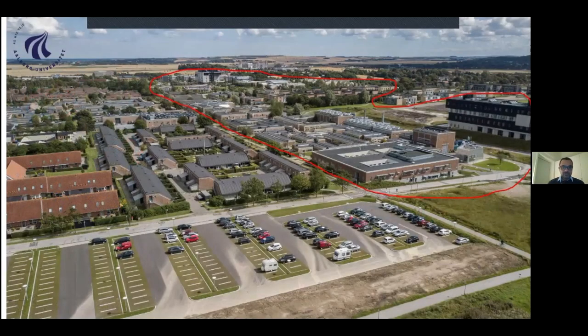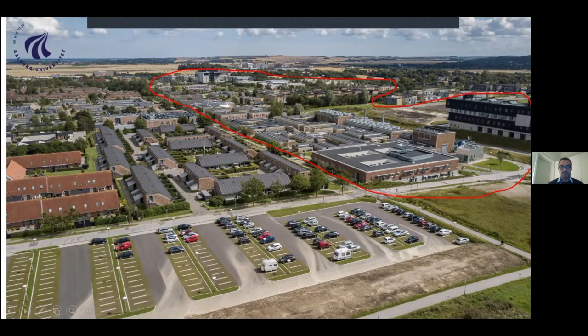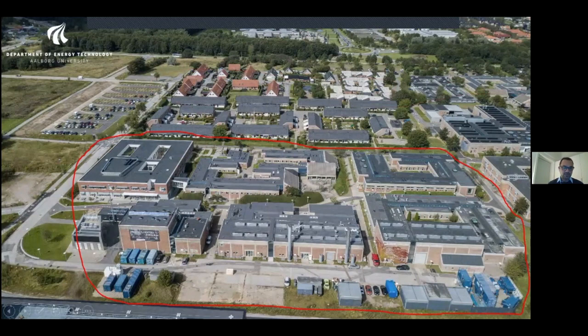If you look at the aerial view of our campus at Aalborg, this is all which I circled with the red line. This is Aalborg University campus. And if you want to see my department, this is energy technology. These buildings are for faculty, for the researchers, and for the PhD students. And these are our workshops, our labs, and our pilot plant, in which I'm also working on the biofuels, and these are our labs.